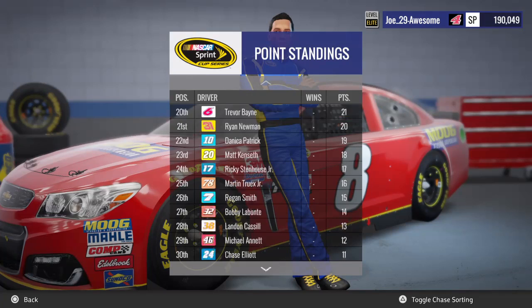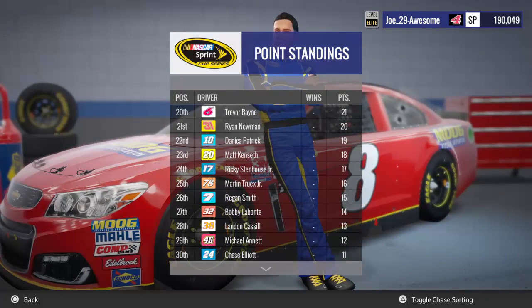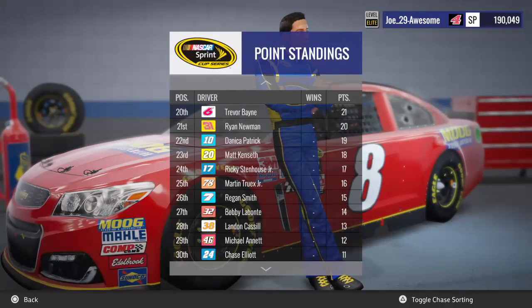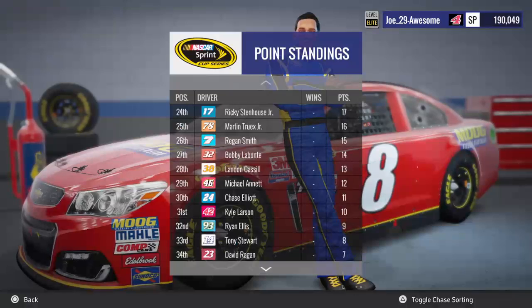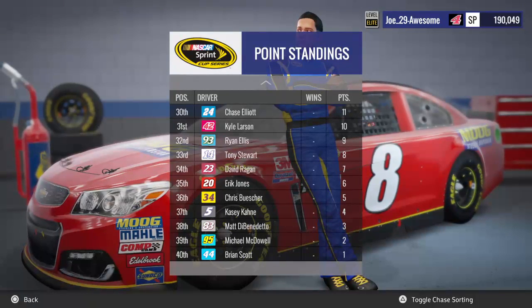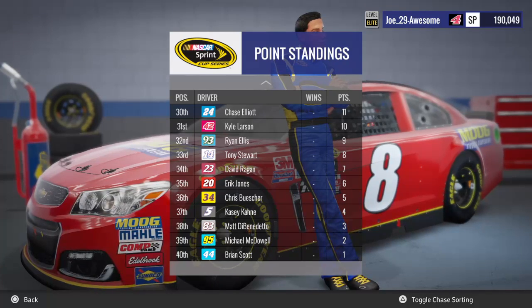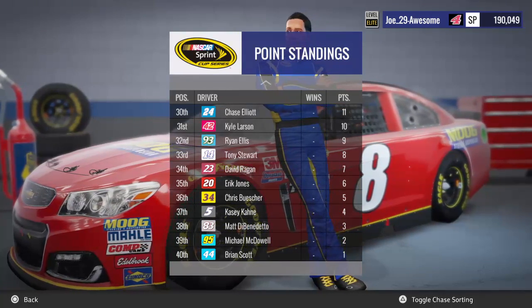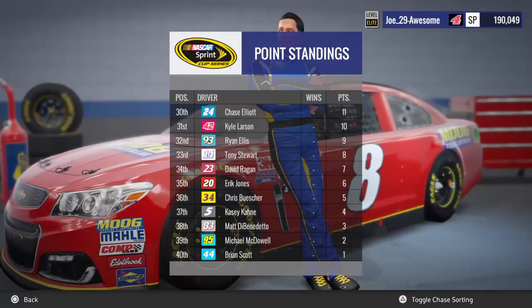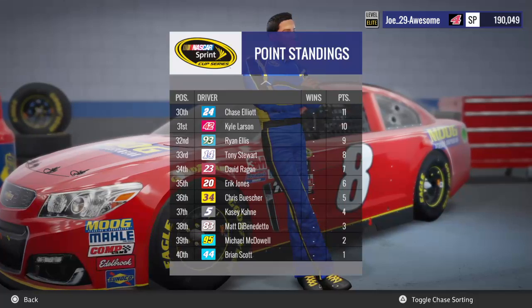It's Trevor Bayne, Newman, Patrick, Kenseth, Stenhouse Jr., Truex Jr., Smith, Labonte, Castle, Met, and Chase Elliott rounding out the top 30, which I'm surprised that Chase Elliott finished that low. Then it's Larson, surprise there. Ryan Ellis, Tony Stewart, David Reagan, Eric Jones, Chris Buescher, Casey Kane, Matthew Benedetto, Michael McDowell, and Brian Scott, which I'm not surprised.